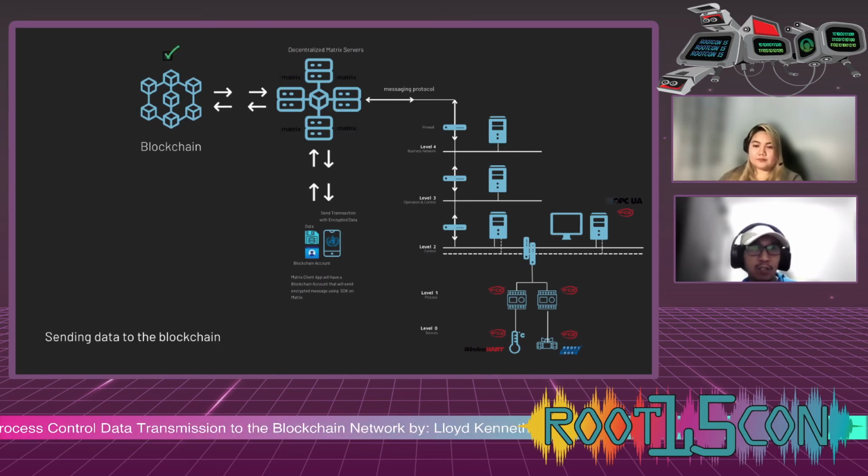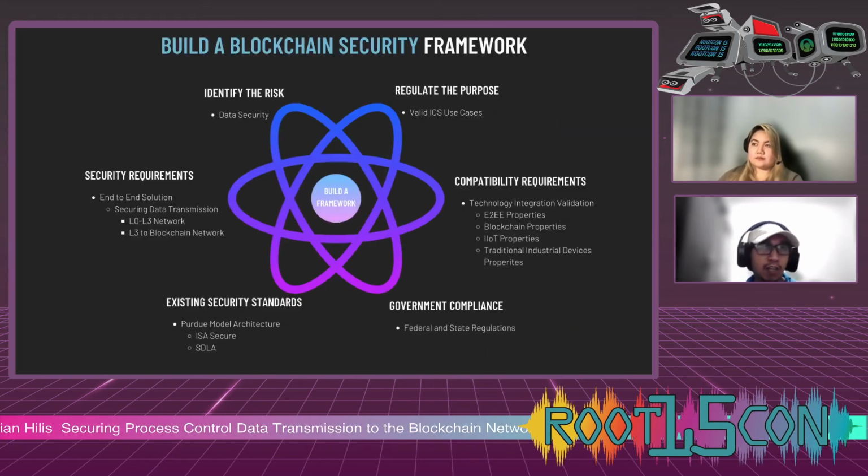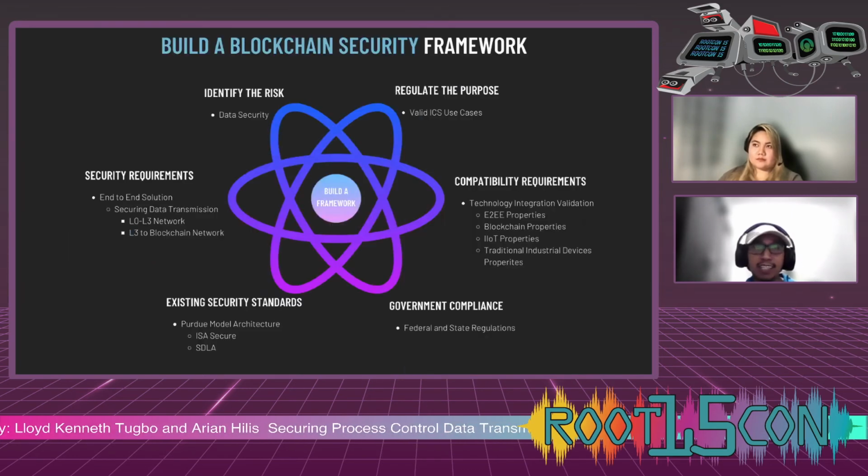So what has to be done so that this kind of solution that we talked about will be available and easily adaptable for blockchain implementation? Because right now we're not seeing this in industrial control systems. I'm currently working in DCS and SCADA systems, and we're not seeing this kind of implementation. As a software security engineer, we think that we need to create a framework, right? We need to create some guidance on this so that everyone can adopt blockchain easily.